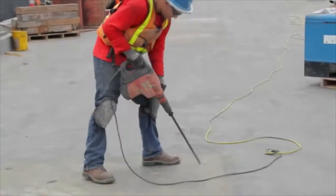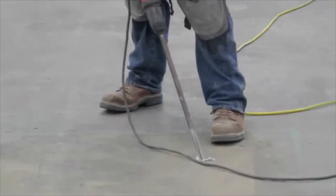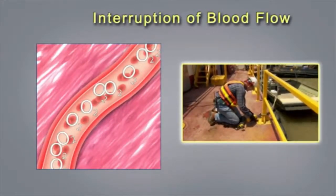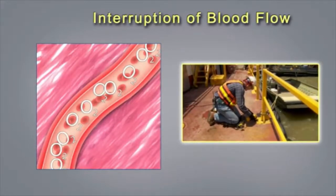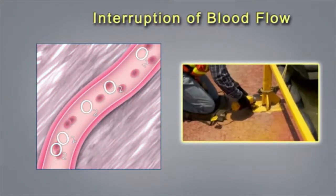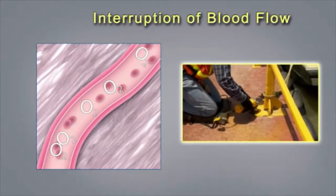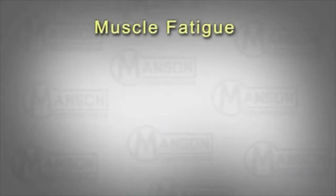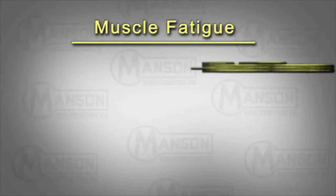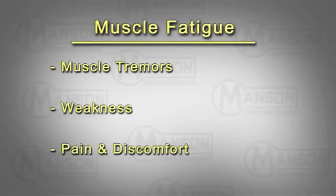The main risk associated with highly repetitive movements of your body is muscle fatigue. As long as your muscle is undergoing contractions, it must receive a constant supply of oxygen and nutrients from blood flow. When the repetitive motions of your muscles become too rapid to allow enough oxygen to reach the tissues, muscle fatigue occurs. When working, you should be aware of the early signs of muscle fatigue, such as muscle tremors of the affected limb, weakness, pain and discomfort.